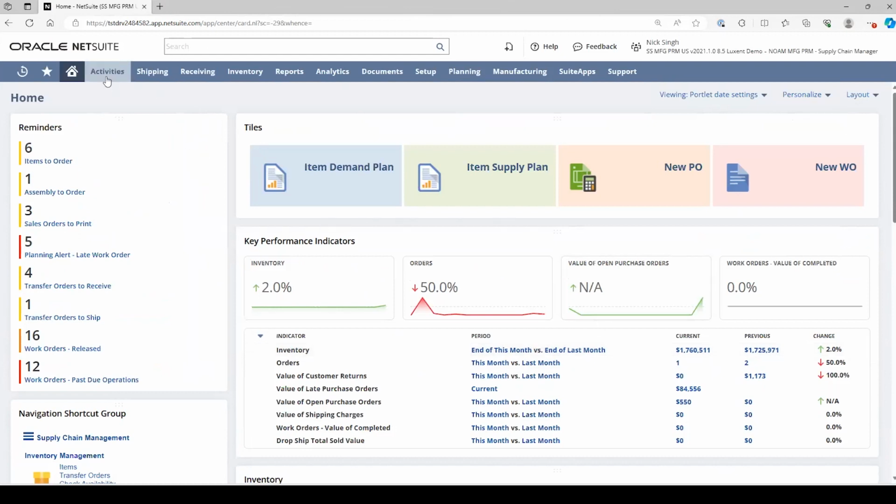I have center tabs. My center tabs up top might be slightly different based on the supply chain manager role versus a controller role. I have a reminders portlet, which is controlling a lot of my workflows. The specific reminders for this manufacturing organization's supply chain manager are related to items to order. So these would be items that perhaps I have NetSuite planning for me, and these tell me when I need to order more of these items. So I can open up this items to order.